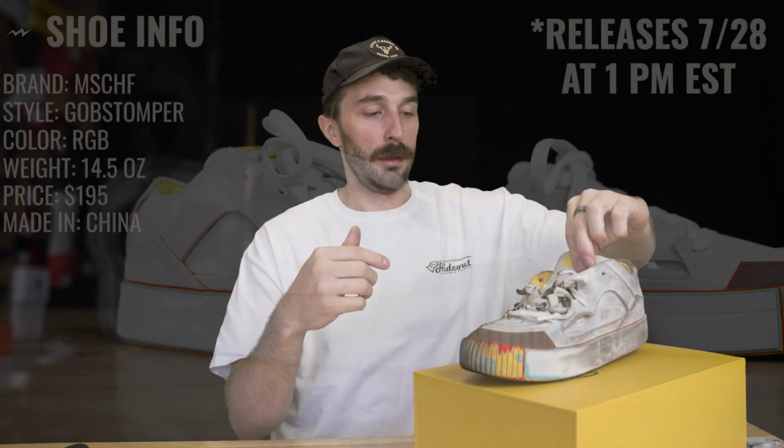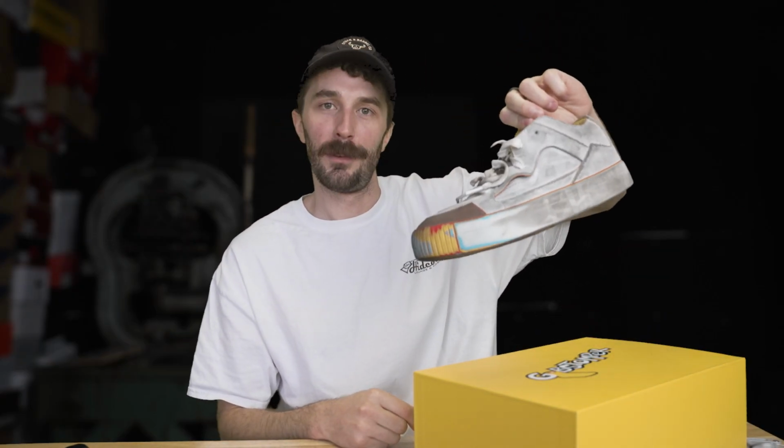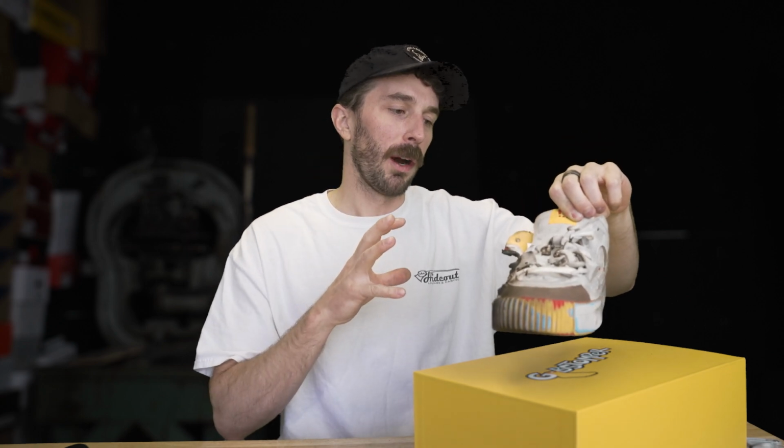So we're going, well, we already did. We ran through a bunch of different scientific tests to see if you can actually wear this thing to reveal the layers, and we're going to cut it in half to really see what's on the inside of the shoe and see if there's any hidden Gobstomper layers on the inside.